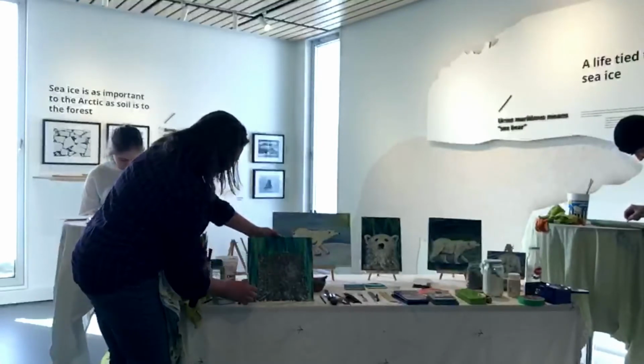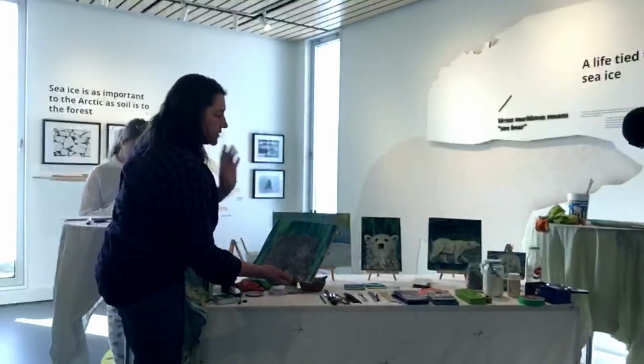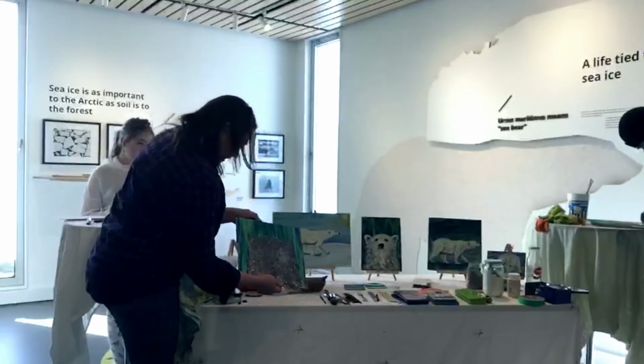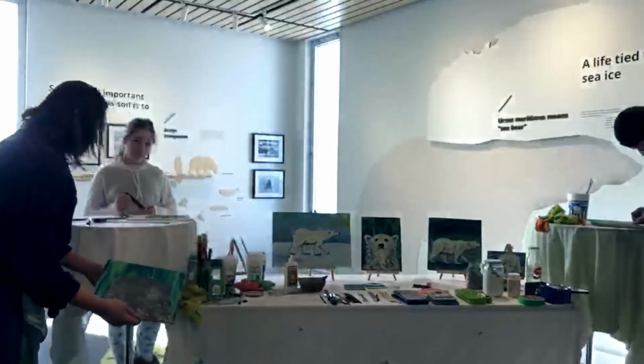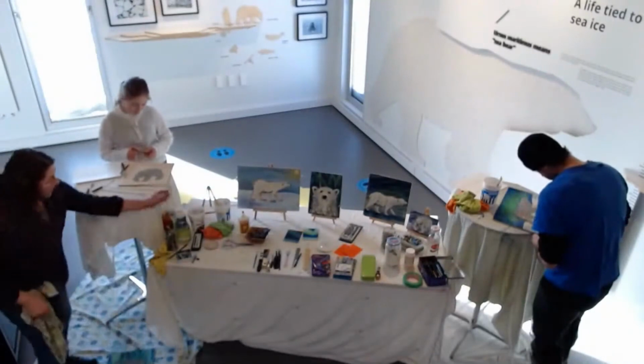Okay, this is not exactly what I wanted, but that's fine. I'm going to give this a quick spray, and then I will start painting it, all right? I'm just going to put it down here on the drop sheet. Would that be, yeah, okay. I'm going to give it a quick spray.